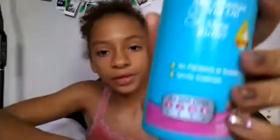It's for all hair types, so straight, wavy, curly. And then my curly hair, which is number 4.